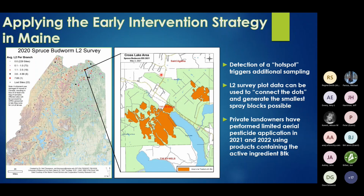So in this particular case, the decision was made to treat twice, so two applications to these spray blocks, to make sure that things were effective. This was the first study or practical experience in Maine with this approach. So it was done twice to be sure it was effective.